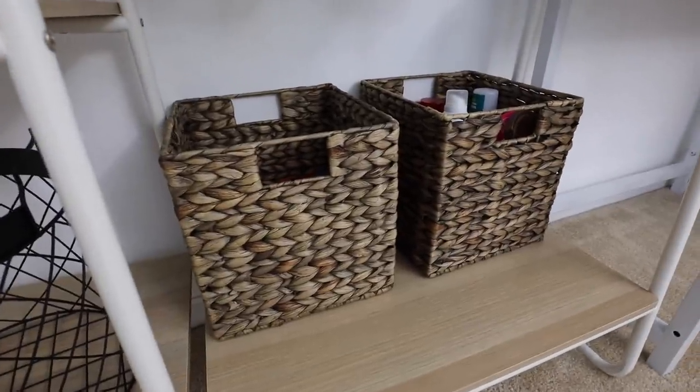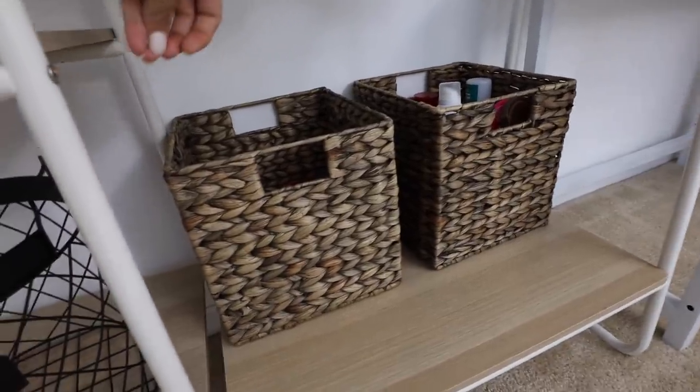These two baskets I'm not going to go through. It's basically all of my hair care products and then some extra makeup stuff over here.